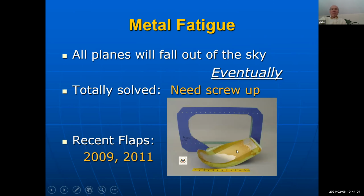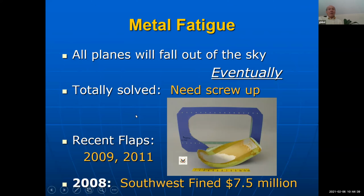Well, here's one example of a flap forming. So the flap formed like it's designed to. And human error, I think in this case, Boeing changed where they mounted an external antenna, and they didn't do a detailed finite element analysis on that. So that was a design error. Usually it's an inspection error or manufacturing error, but you need a human error to screw up and crash the plane from metal fatigue, even though they're all designed to fall out of the sky eventually if you keep cycling them.